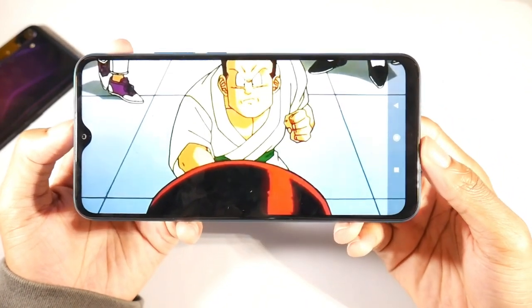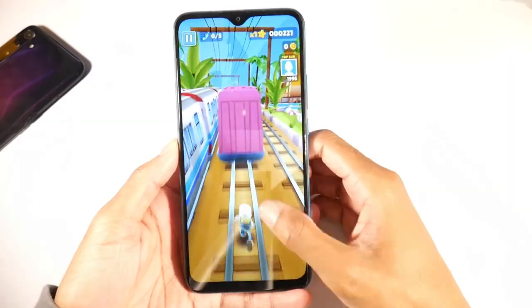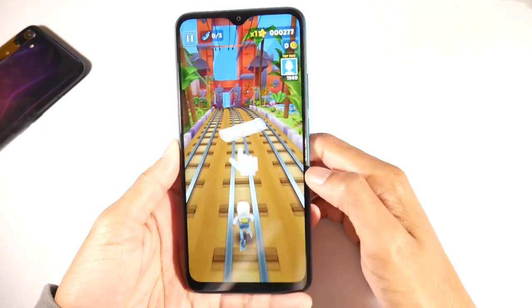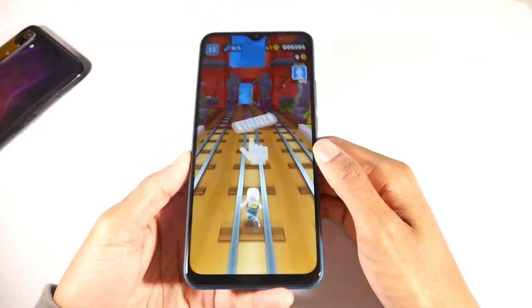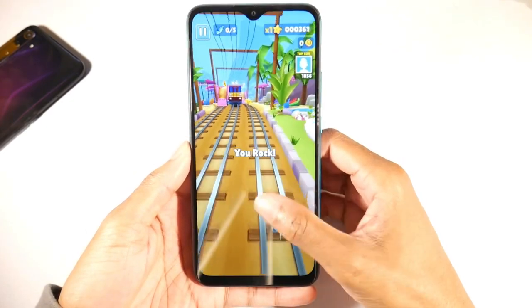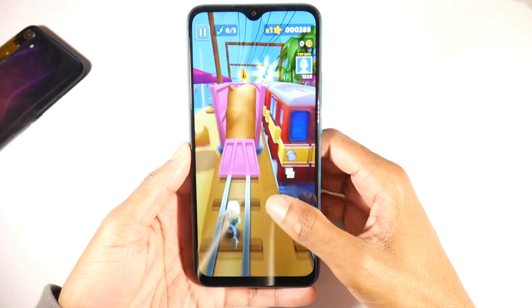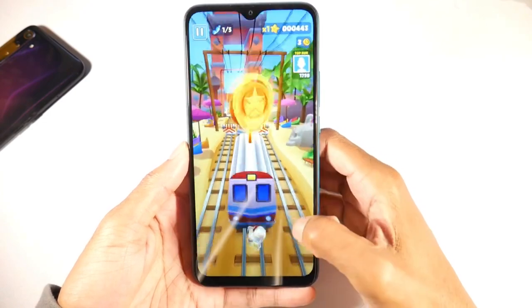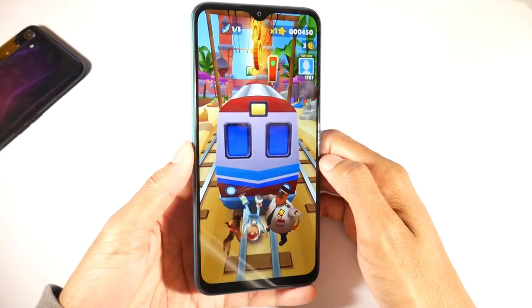You have a 6.53 inch IPS display. It is 395 for the PPI, full 1080p. A lot of phones at the $130, $120 price point are going to have 720p displays, and then they're not going to be high quality. This one was very, very good. You got the water drop notch. I had no issues with the display on here.